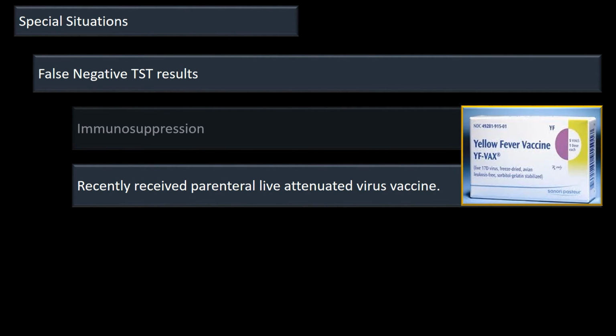Patients who've recently received a live virus vaccine. The reason we get this false negative is, again, our immune system's already working. The immune system's making antibodies for a new exposure. So these patients might give us a false negative.